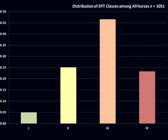We tested over 1,000 thoroughbreds, 250 or so of which were group race performers. When we looked at the entire population, this is the distribution of class 1s, class 2s, class 3s, and class 4s. So about 5% of the population are class 1s, 25% of the population are class 2, 47% of the population are class 3, and 23% of the population are class 4. So this is in the total population.